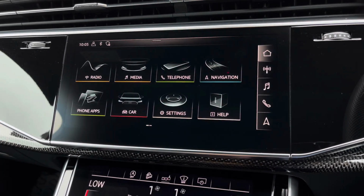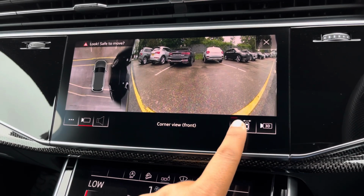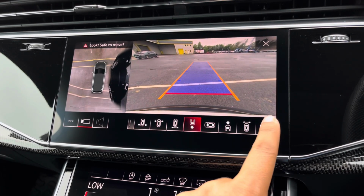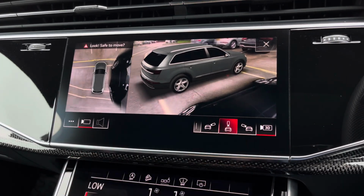While there's also the optional 360-degree camera system, with various views for the front, rear and side, including front and rear dynamic guidelines and 3D views for the added reassurance when parking or navigating through tight spaces.